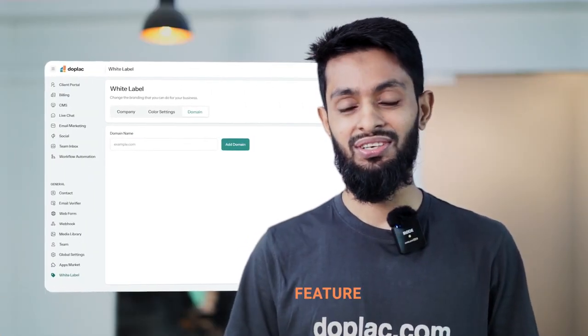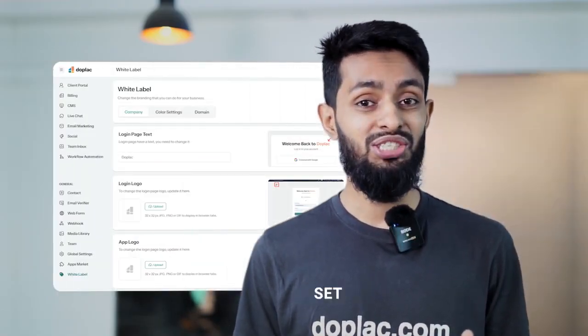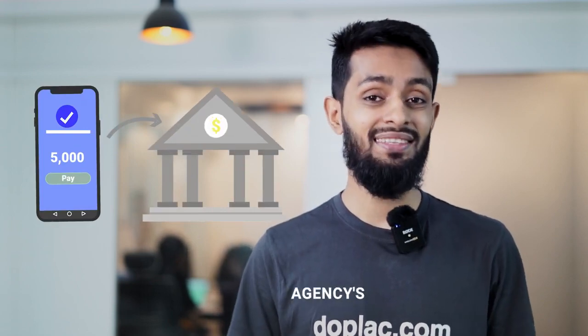And the best part is Doplac white label feature. That means you can customize the CRM with your brand colors and elements. You can set your own pricing and sell it to your users or clients as your own SaaS. And the revenue goes directly into your agency's bank account, opening up a new revenue stream for your agency.